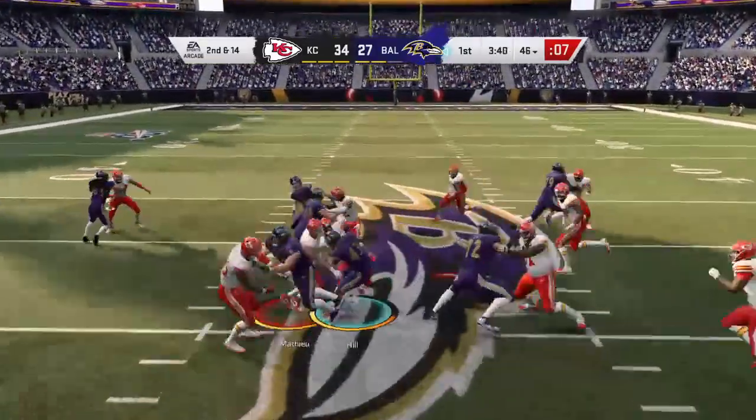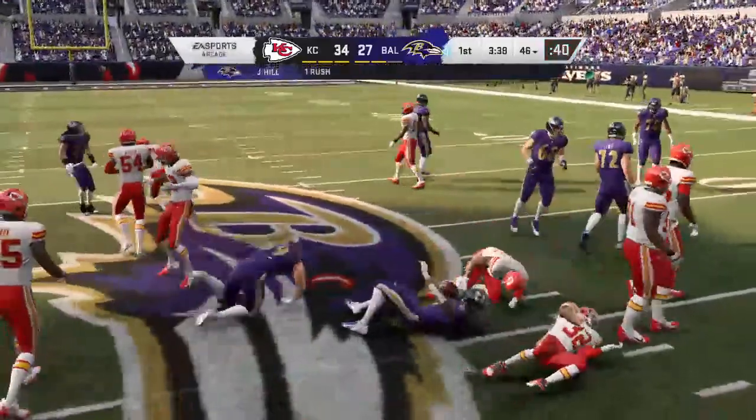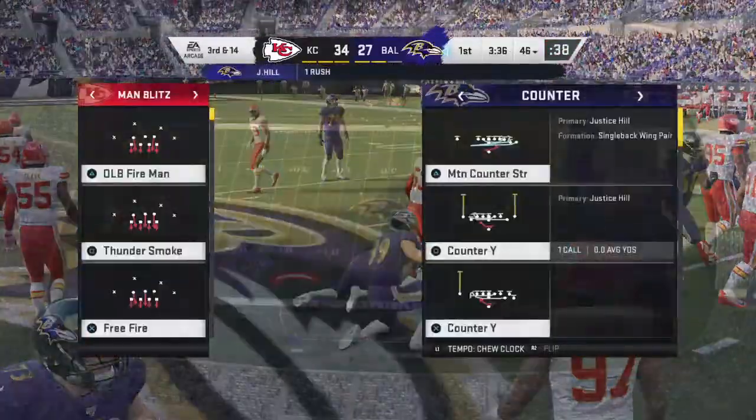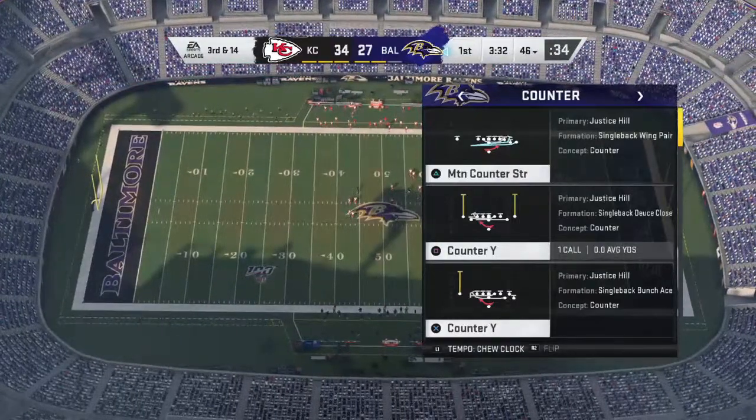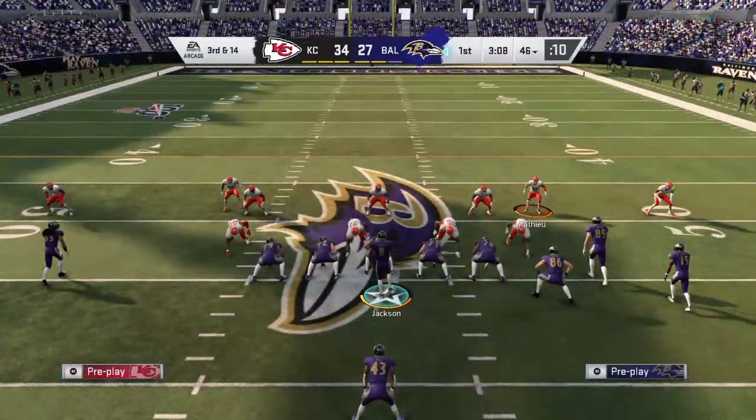A first carry now. This is Hill. Looking for a seam, but finding none. He'll get back to the line of scrimmage, and that's it. Call it no gain there, and it brings forth a 3rd and long.